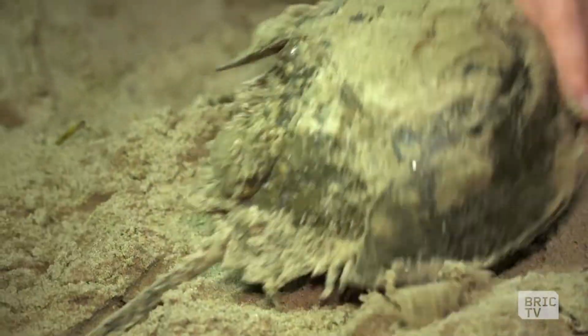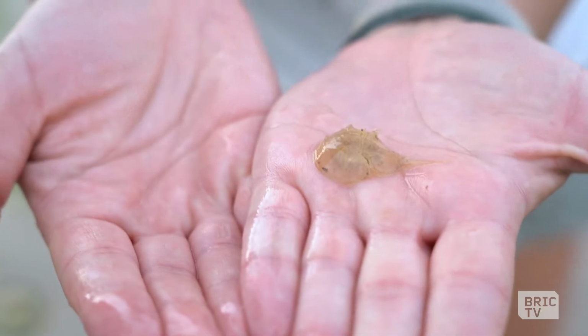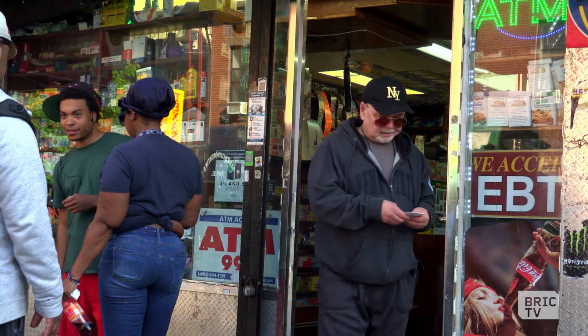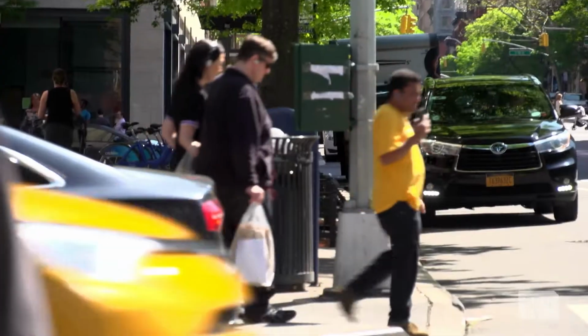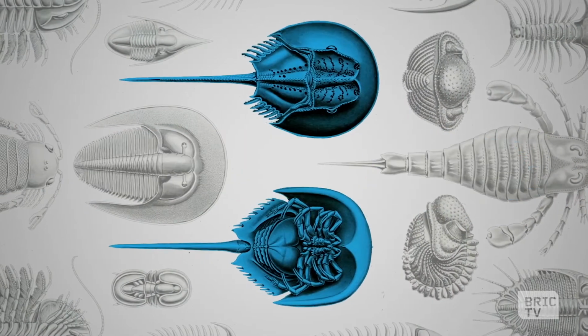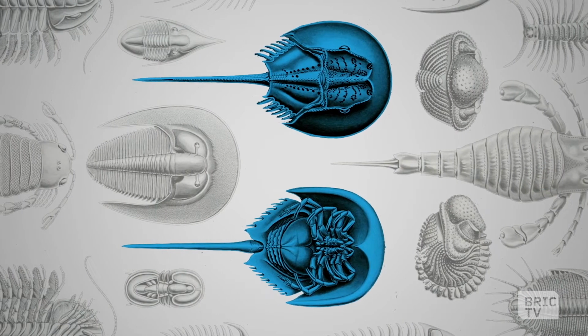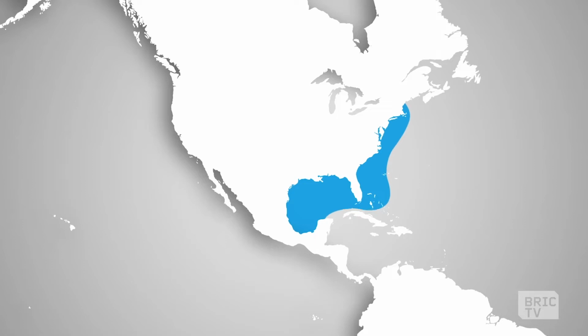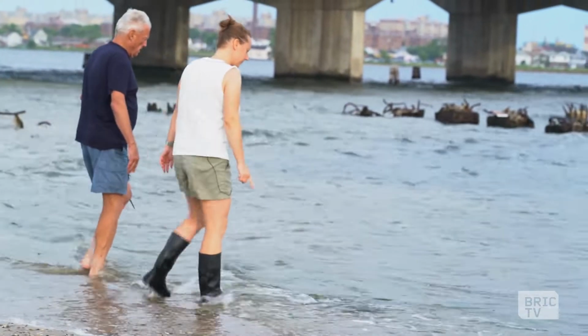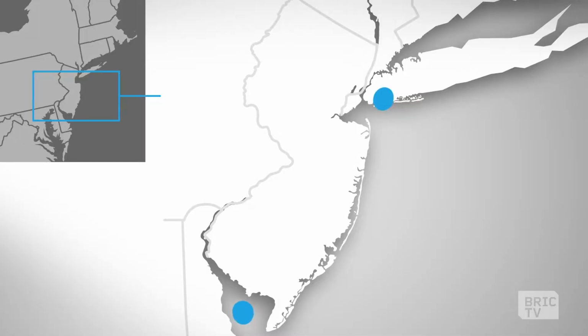Got it. All right. Most people don't know, but Earth's living fossil is right here in New York City, the land of concrete buildings, crowded streets, and constant noise. We're talking horseshoe crabs, which have been around for at least 350 million years. Oh, it's a male. Horseshoe crabs can be found along the entire eastern seaboard of the U.S., Oh, there's one. But their epicenter is in the water off of New York and New Jersey, in Jamaica Bay and Delaware Bay.